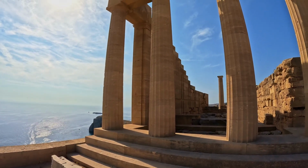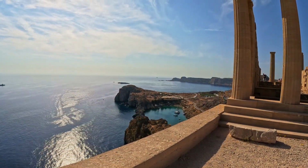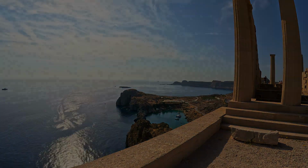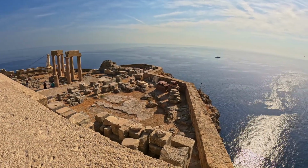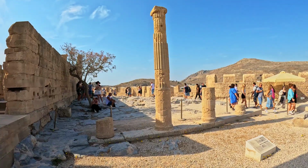Reaching the top, we were greeted by an ancient legacy towering over us. I took a moment to reflect on the many nations that called this place home and cherished this place due to the impact it had on their lives.